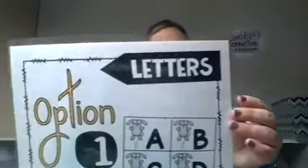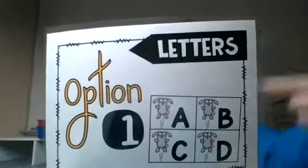So I said it starts just as easy as letters. My first center looks like this, and it has the bunny hop up, and they just have to name the letter. So how many of you use these boxes? I absolutely love these boxes. They come in a huge pack, a whole big container, and half of the 15 centers are small enough to fit into these boxes.